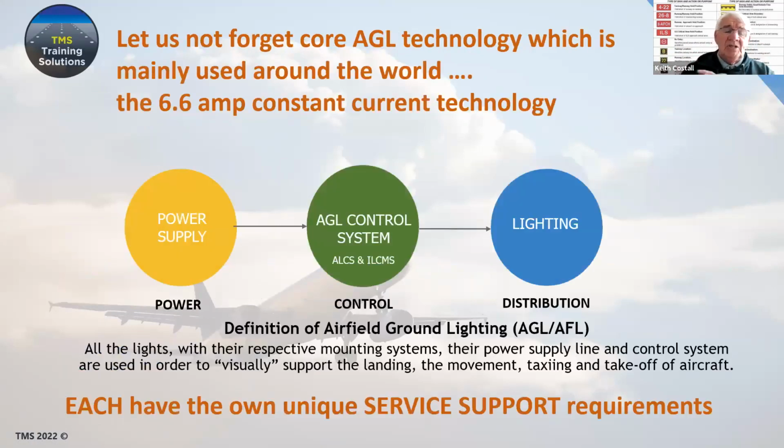And when we're looking at that 6.6 amp constant current technology, just to remind you again, there's the power side. It has to be controlled. And then we have the distribution, the lighting circuit, that primary circuit. Now we know there are differences around the world with that lighting circuit. The cable, for example, in 6.6 amp constant current technology, depending on where we are in the world, might be screened cable, it may be unscreened cable. That in itself brings different challenges and therefore can affect the light output. And if the light output is affected, that is when you potentially need to have a service support function in place. So each of those areas, the power, the control and the lighting itself, has its own unique requirements.